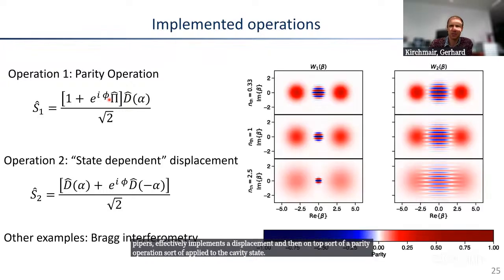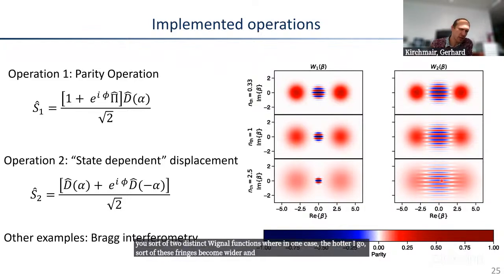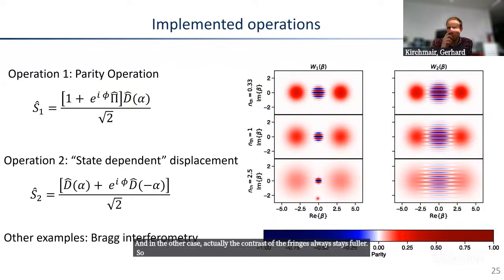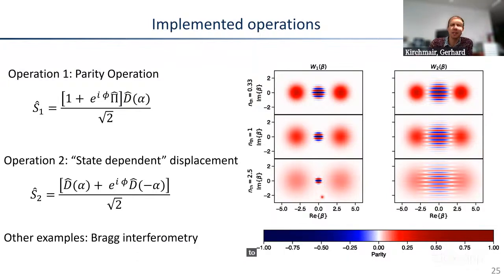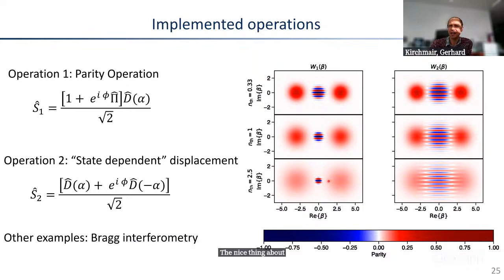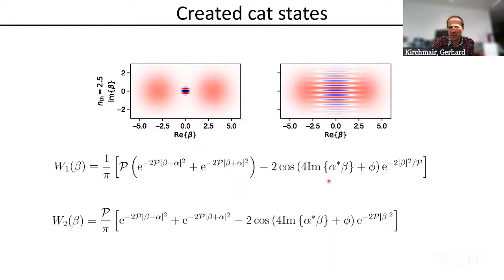So this gives us some theory plots, these two distinct Wigner functions, where in one case, the hotter I go, the fringes become wider and wider, but the contrast actually shrinks. And in the other case, the contrast of the fringes always stays full, so they go from maximum to minimum parity. But as I go hotter, the region where I see interference fringes becomes narrower and narrower. The nice thing about these operations is you can actually analytically calculate what interference pattern you get.